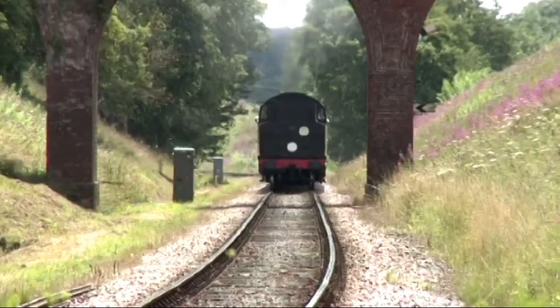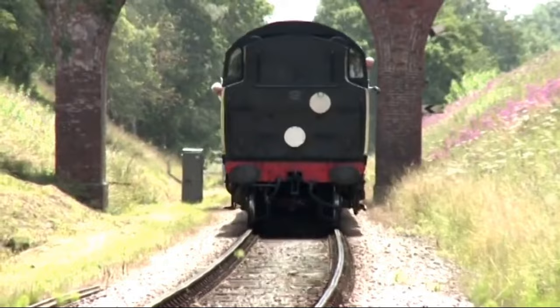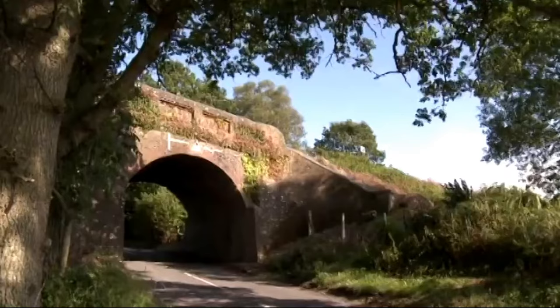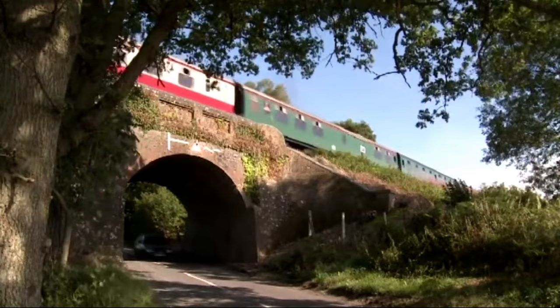Bought for preservation in 1974 by a group based in Essex, work progressed very slowly until 1998. Number 80151 then transferred to Sheffield Park on the Bluebell line, and having been overhauled from scrapyard condition, returned to steam once again in October 2001. Since then, the locomotive has been a reliable and consistent performer. Designed to run equally well backwards and forwards, it's ideally suited to the type of trains normally operated on the Bluebell.